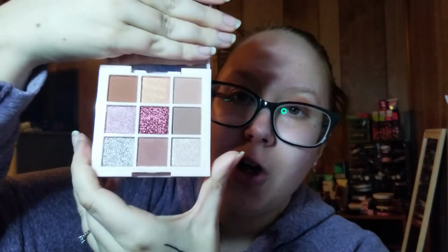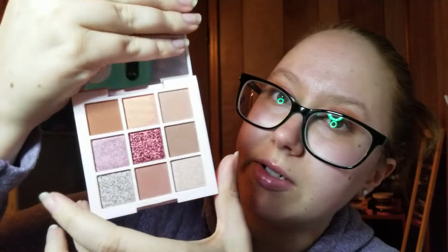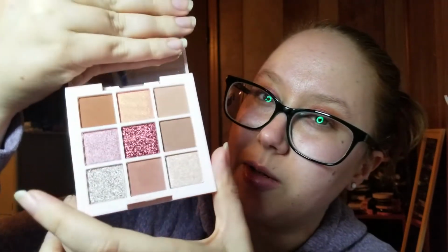Oh, this is very pretty. It's kind of reminiscent of a Huda Beauty style palette, but those metallics look stunning, and this looks like it might be, I don't know if it's picking up, a pink gold duochrome. Ooh, I am excited. Let me go ahead and get a makeup wipe.